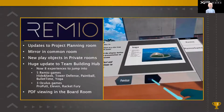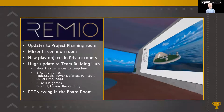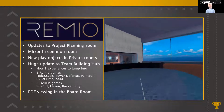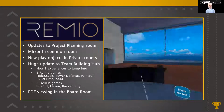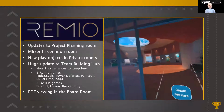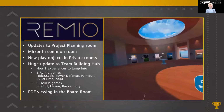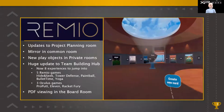And so again, we see some of the new places, the yoga location, which is this very peaceful island floating out there with these idyllic, peaceful settings. But I think we're actually going to go in, and I'm going to show you a little bit about one of the new titles that are available in bullet time.